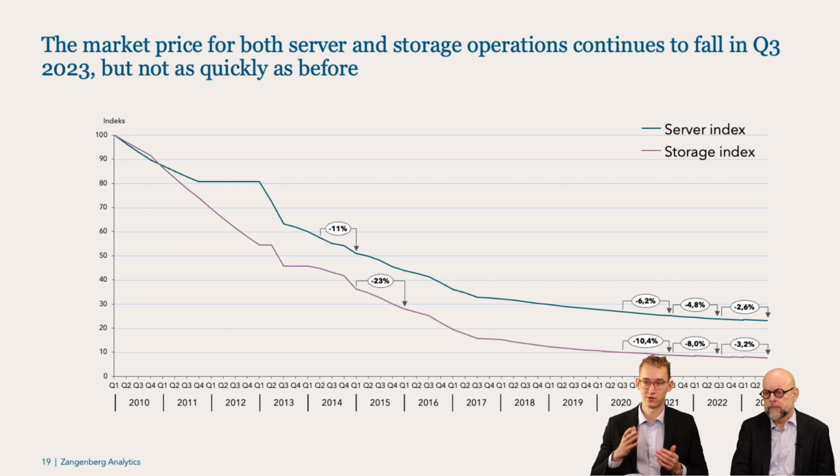So for server, it's still about 13% in the last 3 years, and you have similar numbers for storage or even higher, which means that with the common ITO contract being 4 years, you still have quite a big development in the unit prices when you look at a 3 or 4 year period.